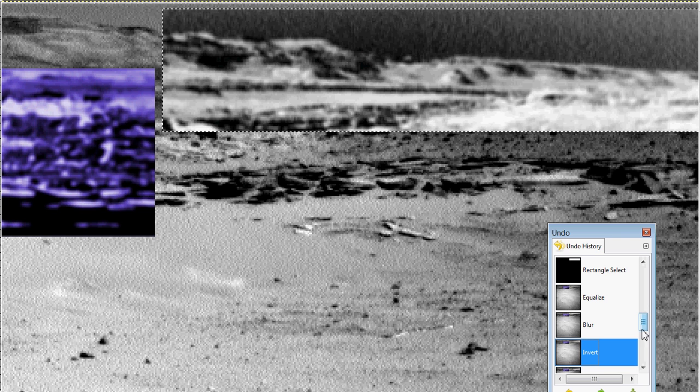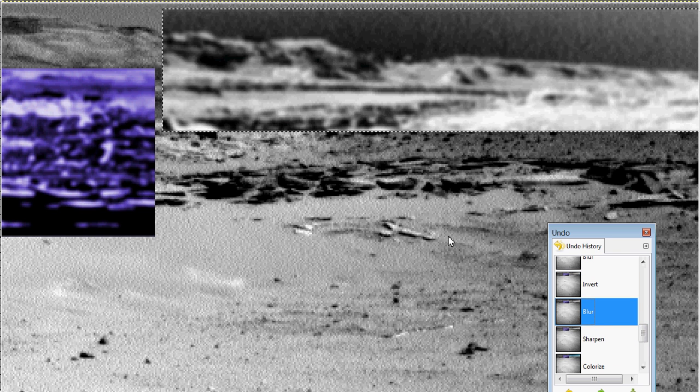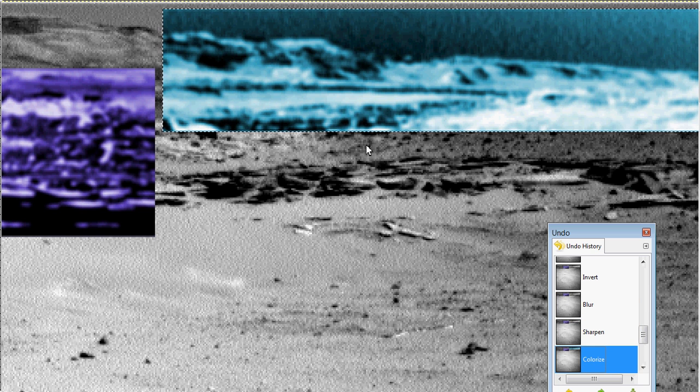But I noticed this stuff too, and I'm going, whoa, what is this? See that? It looks like it has supports going across. Do a little shopping, and colorize. What is that? It looks like a busted apart ground.